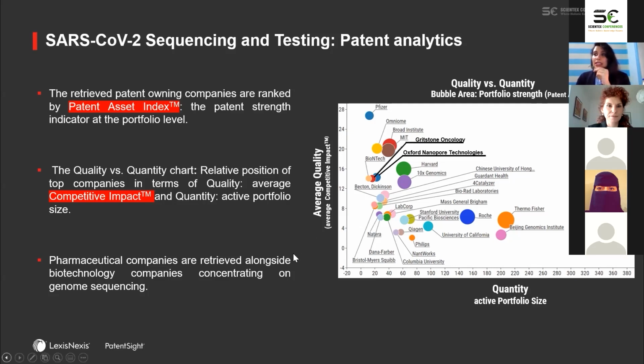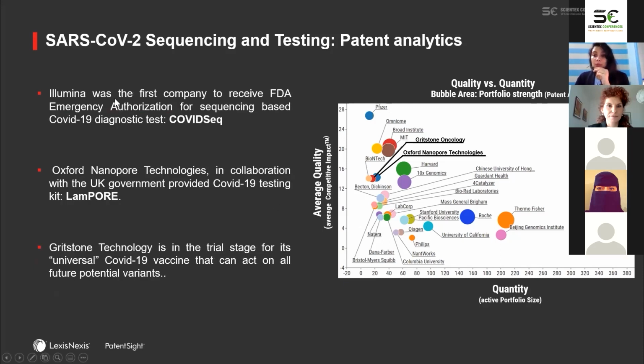What we see here is that Illumina was the first company to receive the FDA emergency authorization for a sequencing based COVID-19 diagnostic kit. They have named it COVIDSeq. Oxford Nanopore Technologies collaborated with the UK government with their kit LamPORE to provide diagnostic kits. Gritstone Oncology is now considering, and this is extremely relevant for today's time, a booster sequence where the potential variants can also be addressed. I have some news excerpts for you.